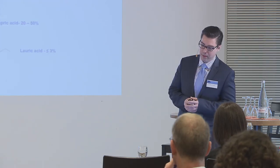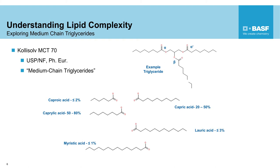So understanding lipid complexity is something that's absolutely critical. And I think I touched on this a little bit yesterday, but as an excipient provider, it's something that really our core expertise is in. We manufacture a lot of these products. But lipids in particular are very complicated. Most of these are naturally derived. A lot of these lipids are based on palm oil, palm kernel oil, coconut oil, rapeseed oil, and they add a tremendous amount of complexity and natural variability to the product.